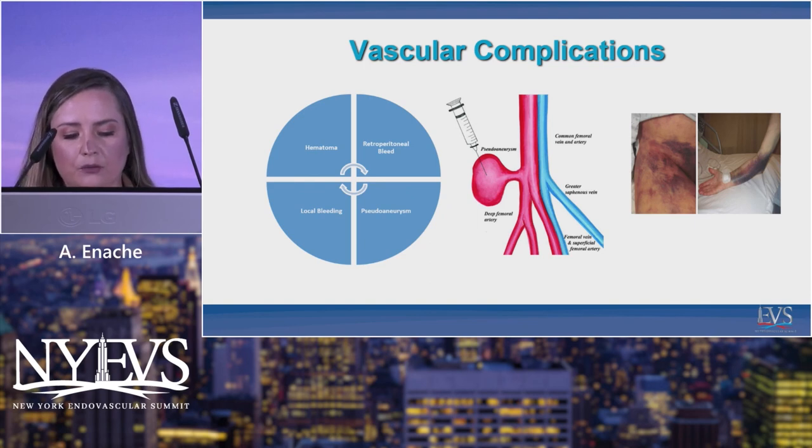The recovery nurse will frequently assess vital signs, as I've mentioned, but also assess the access site. Hematoma formation is the most common vascular complication post-cath. The nurse will notify the fellow immediately when an expanding hematoma is noted. Manual compression should be applied until there's no evidence of hematoma expansion.